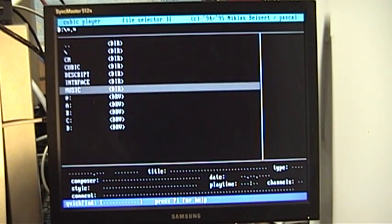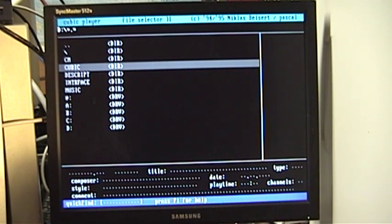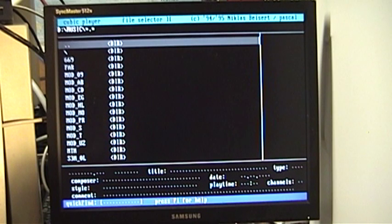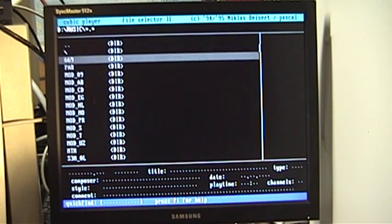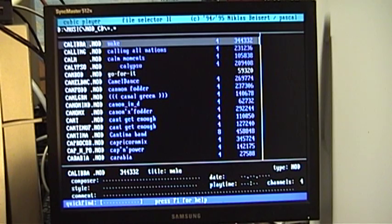In fact, I actually somewhat customized this CD to include the stuff from Max Arcade in this directory and the stuff that normally shipped with the CD in the music directory. So if I go in there, I can actually pick a mod file to listen to, and I'll just select one and put it on here in a little bit.